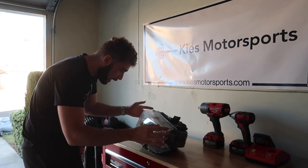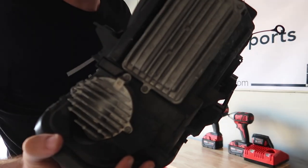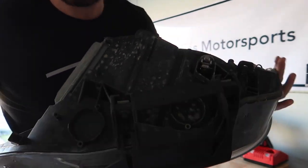I'm trying to see if there's any cracks in the lens. I don't see any cracks in the lens. We have all the modules, which is what I was telling you guys is worth about a grand alone, just the module. So it has all the modules on here, which is perfect. All the bulbs, the complete headlight.